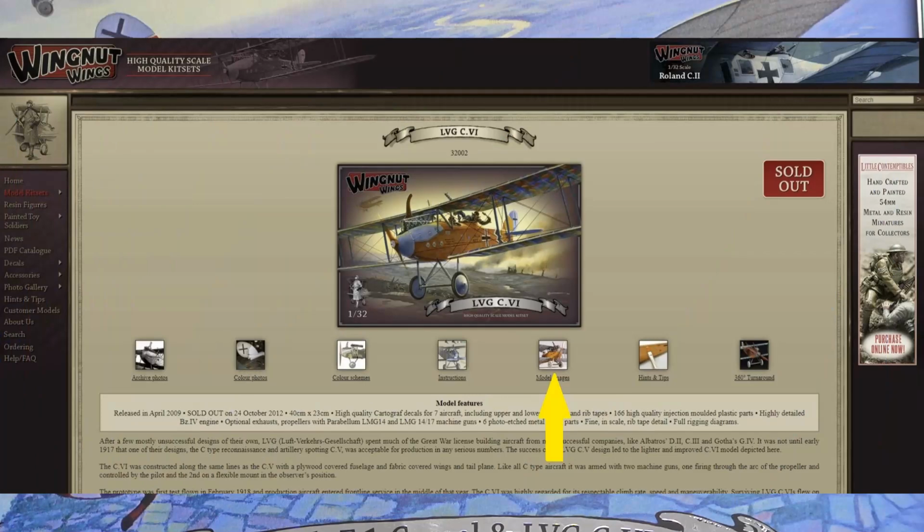If you want to see more detail, like I say, in the dualists you don't get as much detail about the individual aircraft as you do in the individual kit. So we can go back to the Wingnut Wings main website, or go back to model kit sets, and the second kit they ever produced was the LVG C6. If you click on that, you can see detail of the actual aircraft itself, that kit on its own.